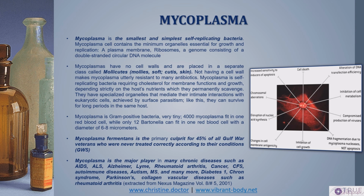Mycoplasma fermentans is the primary culprit for 45% of all Gulf War veterans who were never treated correctly, unfortunately, for their conditions, the Gulf War syndrome as it is called. And Mycoplasma is also the major player in many chronic diseases such as AIDS, ALS, Alzheimer's, Lyme disease, rheumatoid arthritis, cancer, chronic fatigue syndrome, autoimmune diseases, autism, MS, and many more, such as diabetes 1, Crohn's, Parkinson's, collagen vascular diseases, etc.